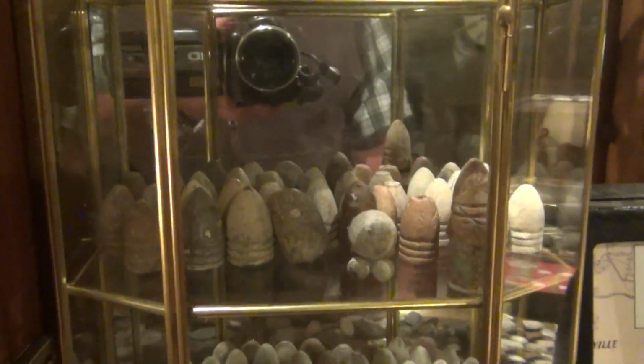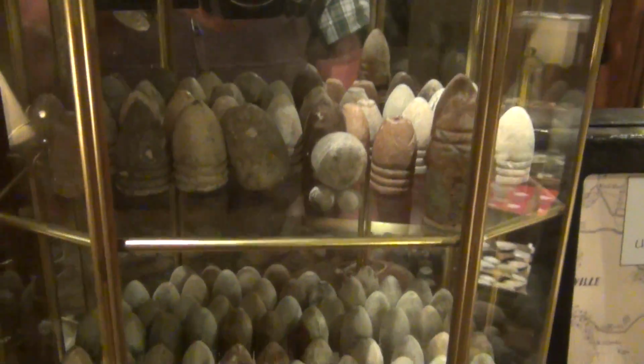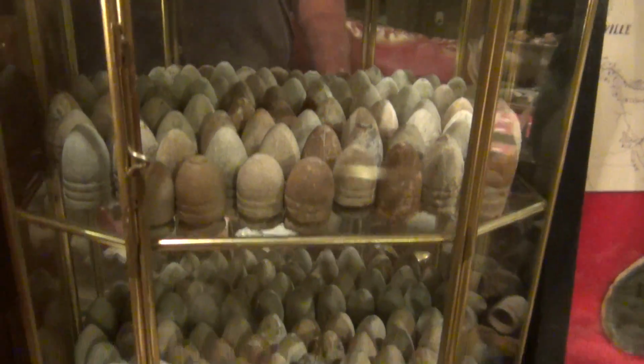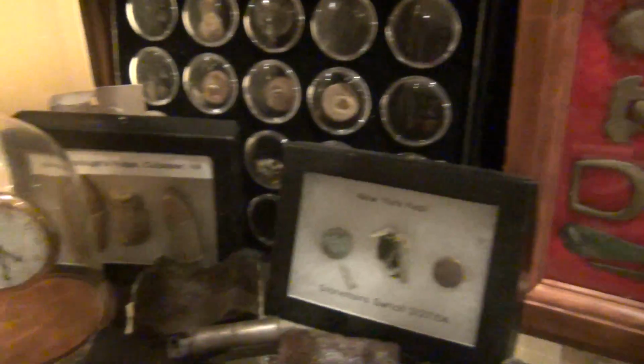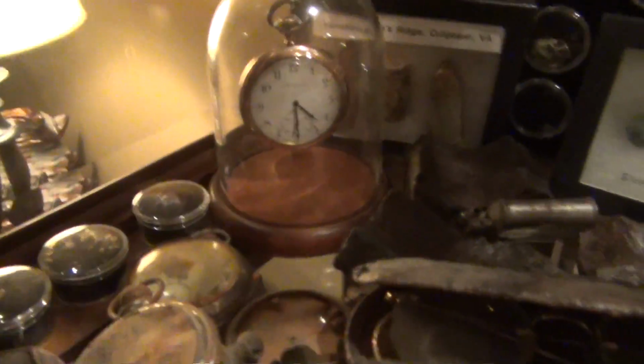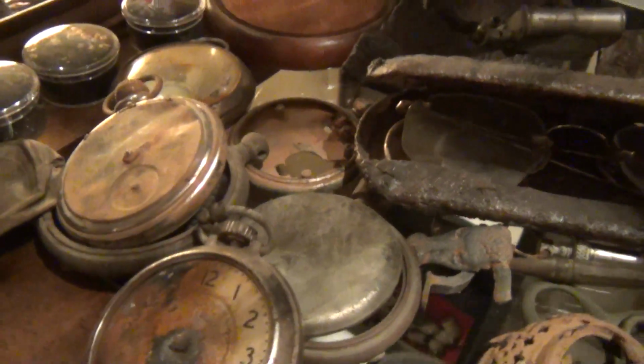My wife had this nifty little display for something, and I said, hey, bullets look good in there. So it's a good selection of bullets, but there's plenty of other bullets over here, fired, dropped, and so on. Let's go across over here, pocket watch section. All the various pieces of pocket watches there.